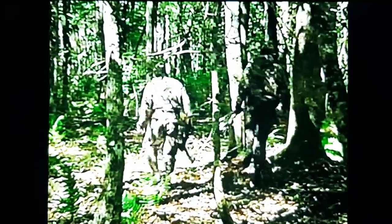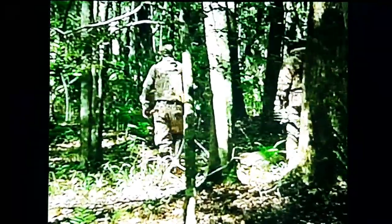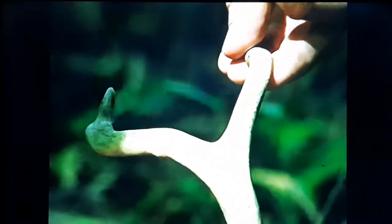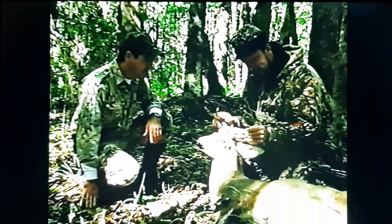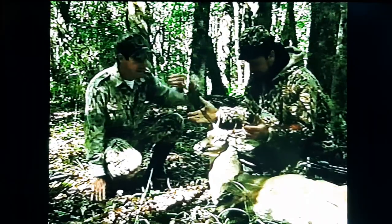Oh, man. There he is. He probably went 60, 70 yards. Man, look at that. Oh, boy, he's got a good spread. 6 point. Look at that. Yeah, nice 6 point. But look how gnarly that rack is. Isn't that neat? Oh, this curl. Little acorn point. But look here. Just squiggly. I know, on that back one too.